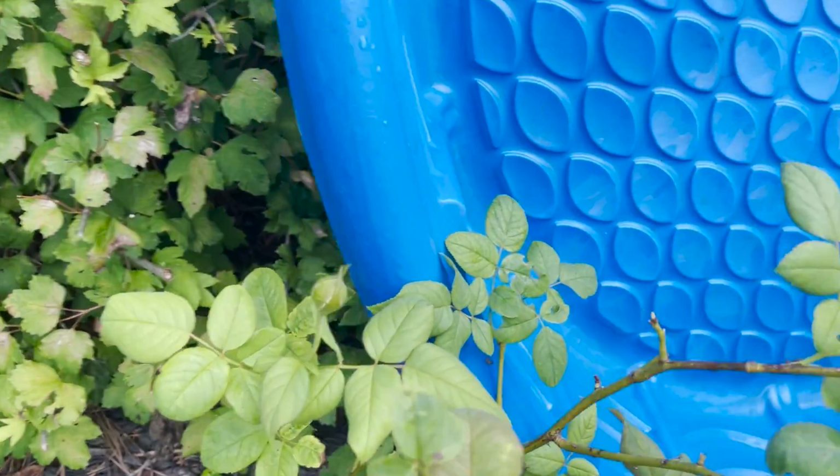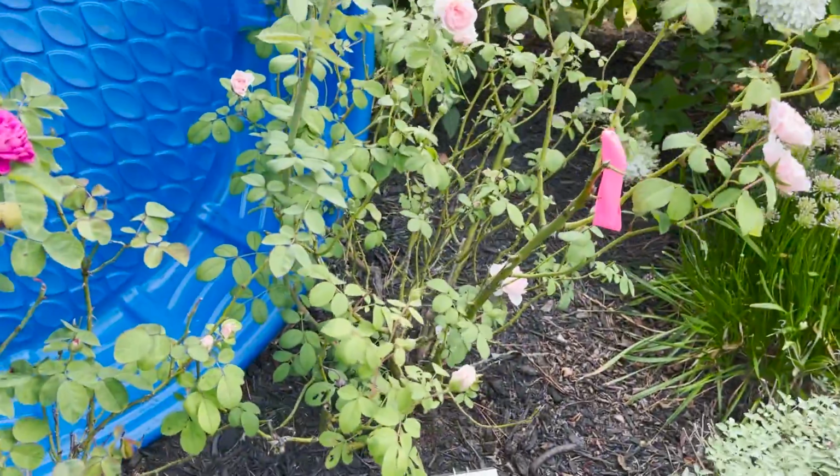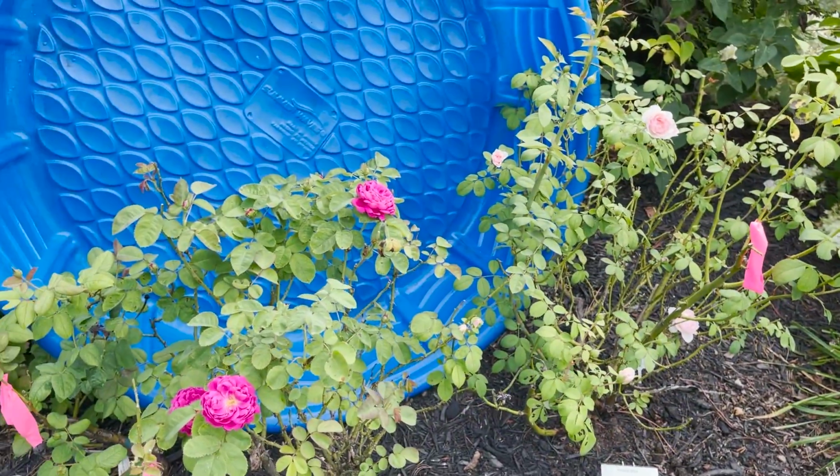I've got Heritage over here getting ready to push blooms, a ton of little babies here. So I'm happy with these.